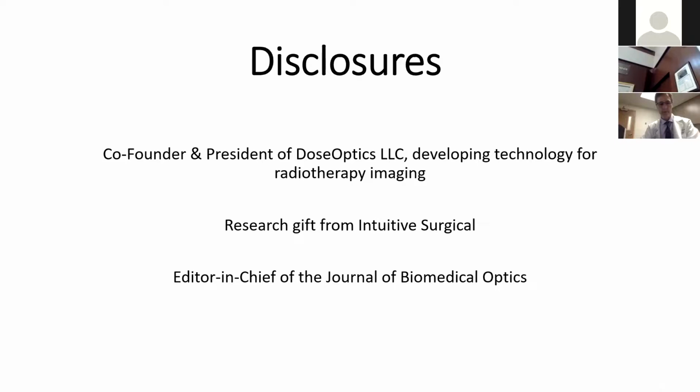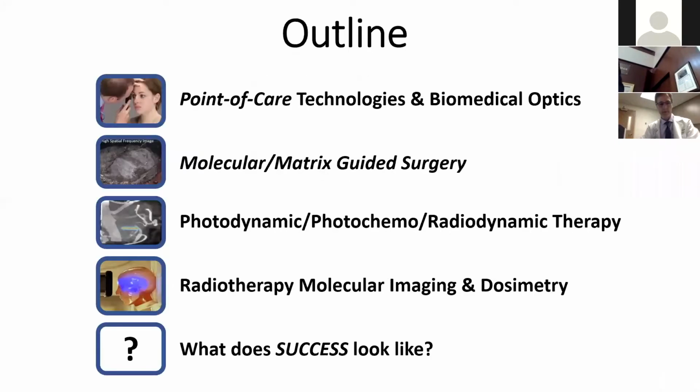I'm a co-founder and president of Dose Optics. I have a research gift from Intuitive Surgical for some of the work we do, and I'm editor-in-chief of Biomedical JBO, which I get funded for. So those are my disclosures.